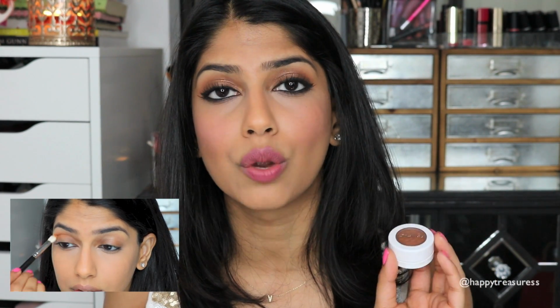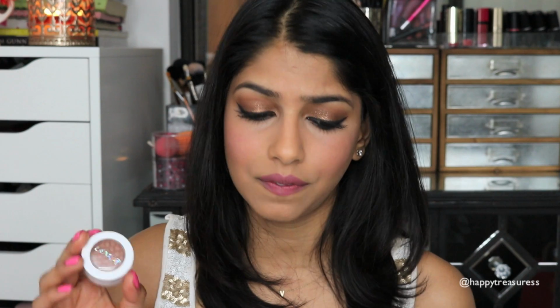Now there's a completely different story about this To a T eyeshadow. This actually applies really nicely with the blending brush. It applies really nicely, and when you do blend it out, I used for instance a 217 from MAC to apply this on my eyes today, and it just deposits the color so nicely, and then it's so easy to blend as well. So I really love these eyeshadows.